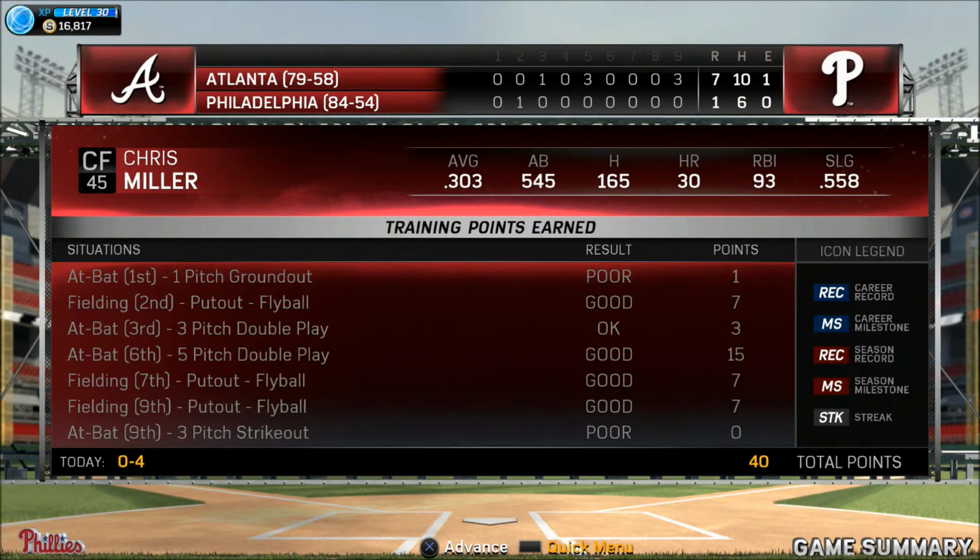Jackie Bradley, Superman in the alley. And how about the appreciation from these fans? A spectacular catch. And the pitch.